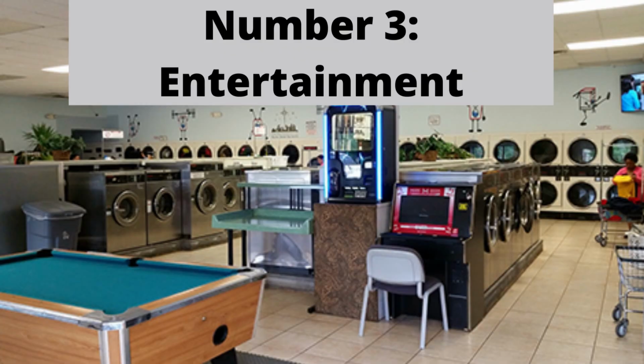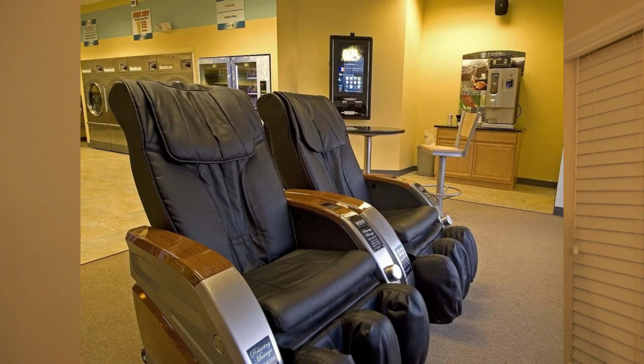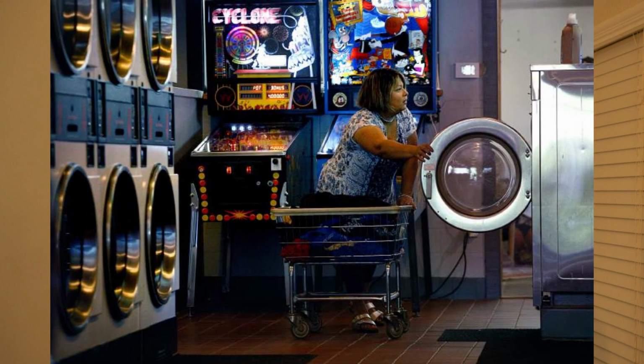Number 3 is going to be your entertainment. Now entertainment I classify into 2 categories, engaging and non-engaging. Non-engaging is pretty much going to be one machine, and that is going to be your leather chair. Now the leather chair is pretty self-explanatory. You put coins in it, it massages you. Engaging machines are going to be your arcade machines, your racing game machines, your joystick arcade machines, claw machines, which do fantastic, so I've heard.